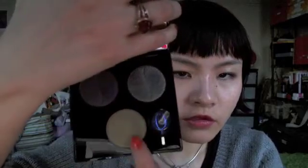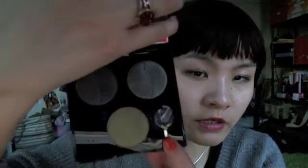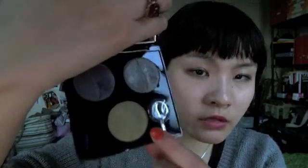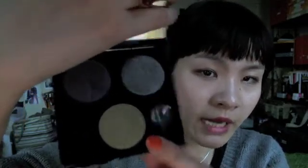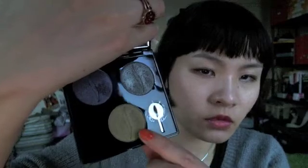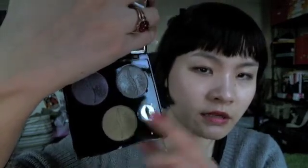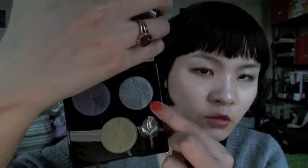And they gave you this great little tool right here, which helps you take the eyeshadows out of the pot to insert them in the palette. So this one's an olive green, golden olive green. It's Snake Skin. This one's a really sparkly one.